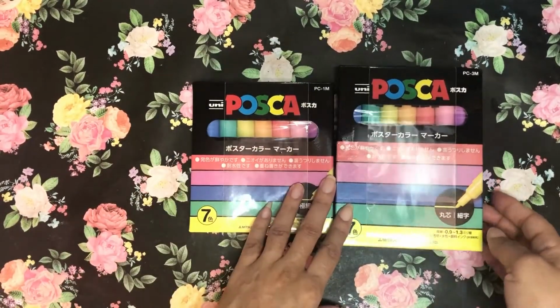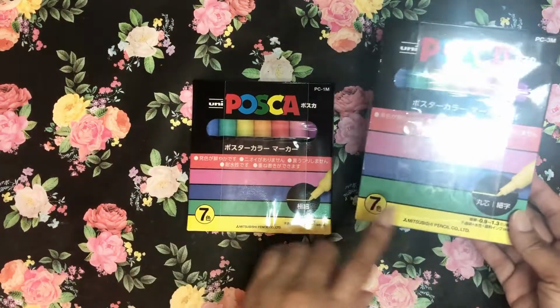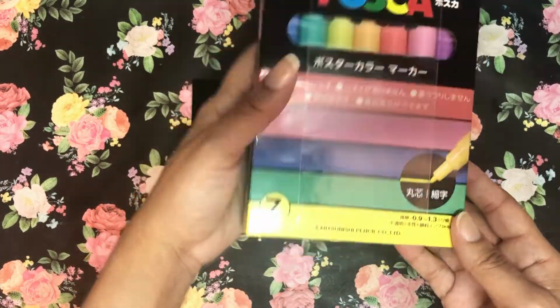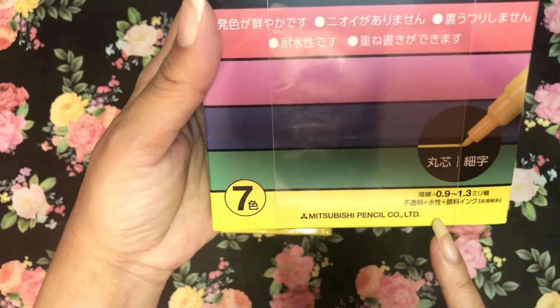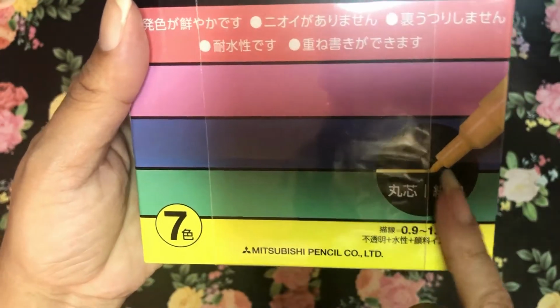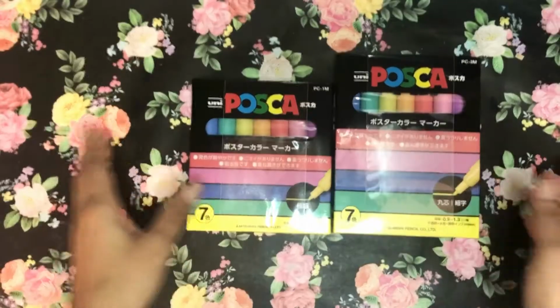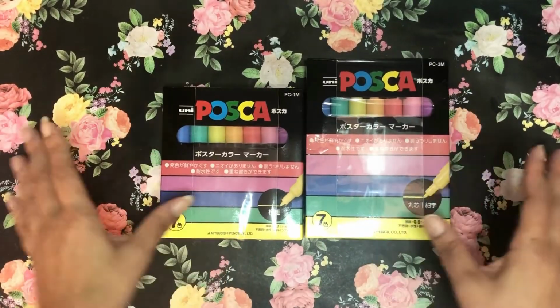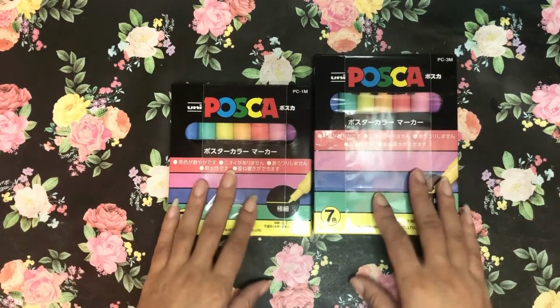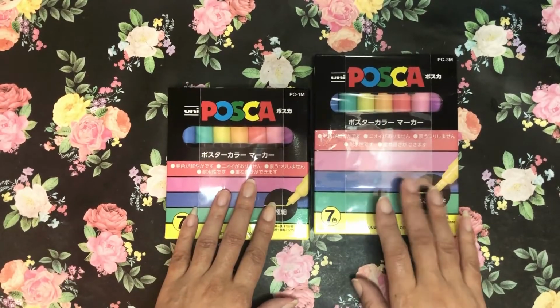And then I guess I wasn't paying much attention. They look very, very similar though. And this one is a 0.9 to 1.3 nib. As you can see, it's just a little bit thicker. Not that much, but a little bit thicker. So I think I'm going to be keeping both. But yeah, on average, they were both about roughly 20 bucks to buy.